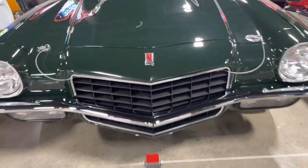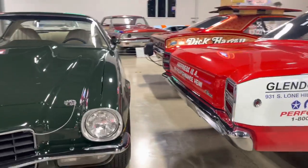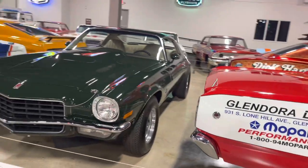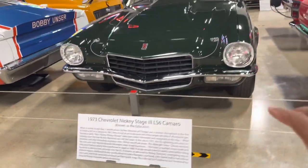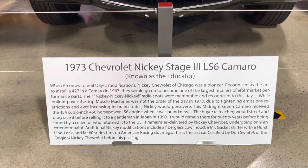Stage 3 LS6 Camaro. Here, put this in the other hand. Hold it in your left hand, and then hold his hand with your right. Your other side. Yeah, there we go. Thanks. But yeah, we're back. So LS6, man, LS6 N73. That's a nice transplant.